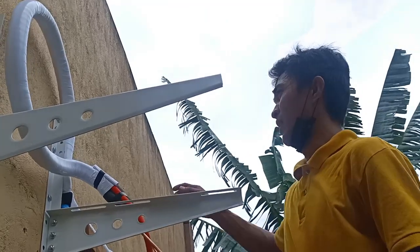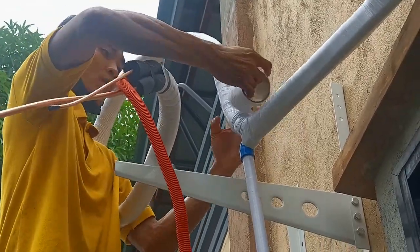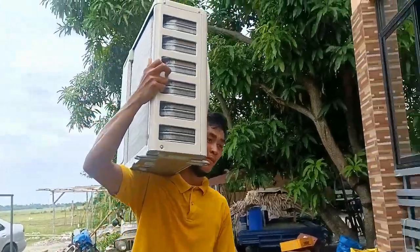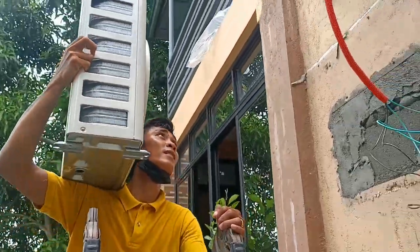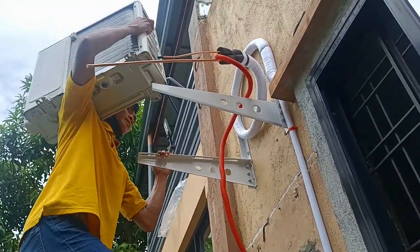The length of the coil can be 5 to 20 meters, but the standard and the usual practice is 10 meters. Finally, the outer unit is brought up. He is a strong man to carry this unit.